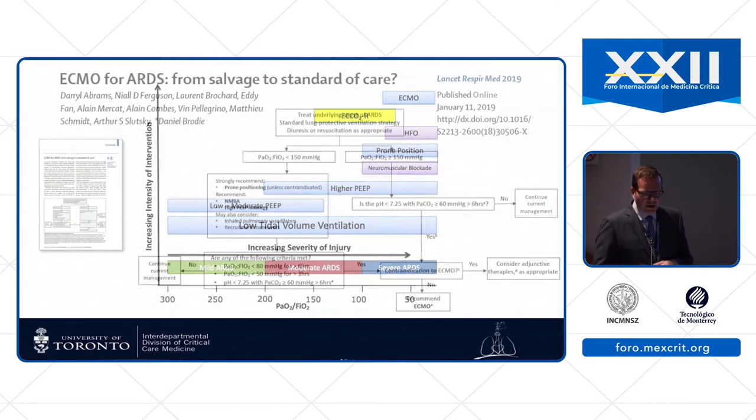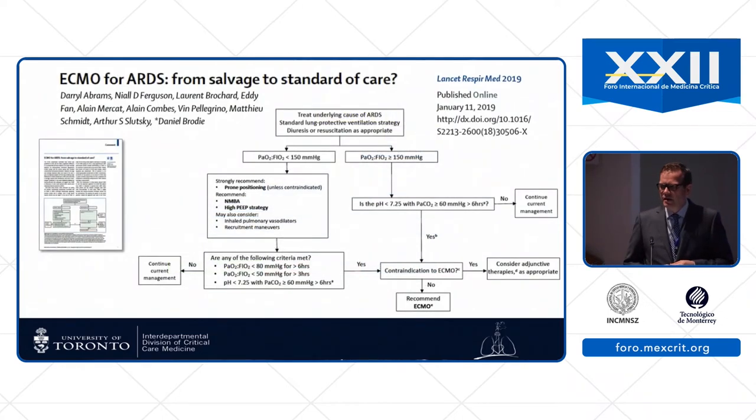And a practical approach to this is to remember that we don't go from walking in the door to on ECMO in 5 minutes. There's an algorithm that one needs to go through. And it's about treating the underlying cause of ARDS, employing standard lung protective ventilation, sometimes diuresis, sometimes resuscitation, depending on the patient volume status. And then looking and seeing where you are.